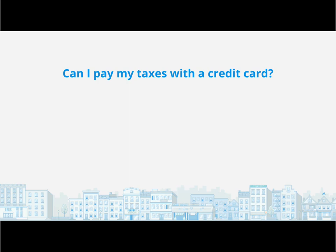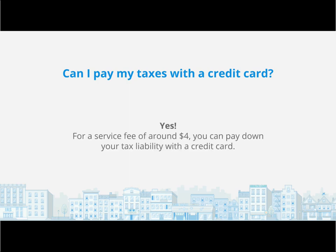Can I pay my taxes with a credit card? Yes, this is a little known fact, but you absolutely can. Most credit card providers will charge a service fee of about $4 to do so, but you can pay down your tax liability with a credit card. So if it's getting near the tax payment deadline and you're going to have trouble getting the funds together to make your payment, it is possible to go ahead and make the payment with a credit card so that you're not missing the deadline and incurring penalties. And then you can manage your own interest rates and payments with your credit card company, as opposed to just incurring penalties with the IRS.